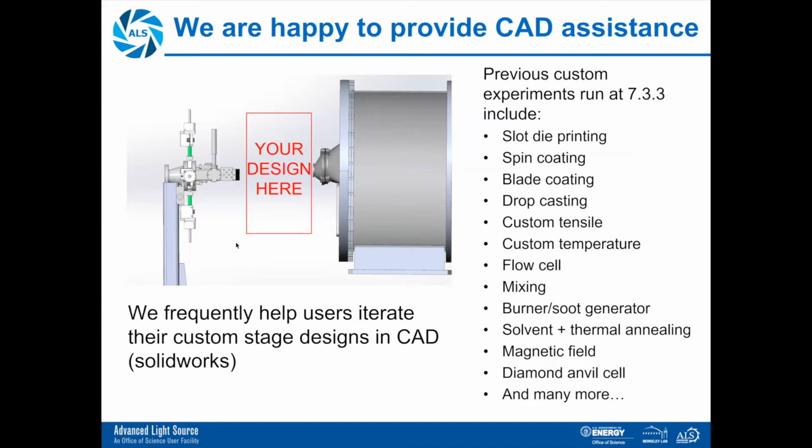So if you are designing a custom stage, we're happy to have you send CAD models that we can integrate into our beamline models and give you feedback, or send you CAD models of our stage platforms so you can do your bracketology. But we find this very helpful in ensuring the success of experiments with custom design stages, is doing this kind of CAD interchange. We're happy to provide assistance with that. This is a partial list to the right of some of the custom stages that have run at 733, a wide variety of different process control equipment.